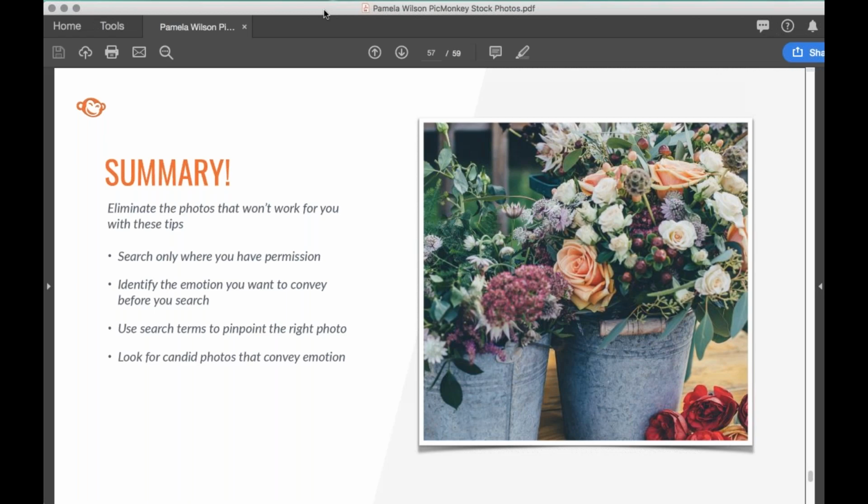We talked about candid photos and trying to avoid posed photos because it's harder for people to relate to posed photos. It's harder for us to put ourselves in the moment when the photo is very posed. It's easier to feel like we're right there when it's happening when you are showing the action using a candid photo. And I gave you lots of examples of that.